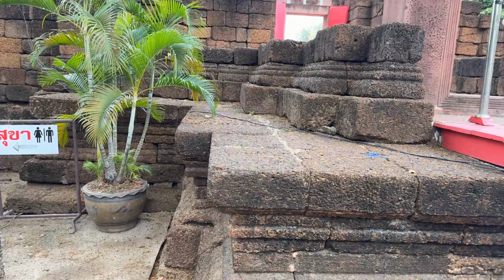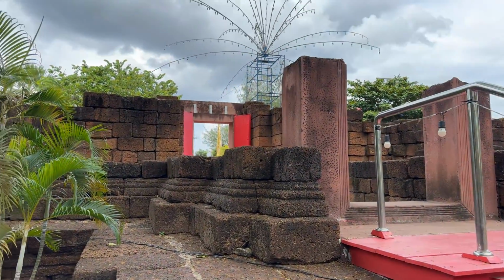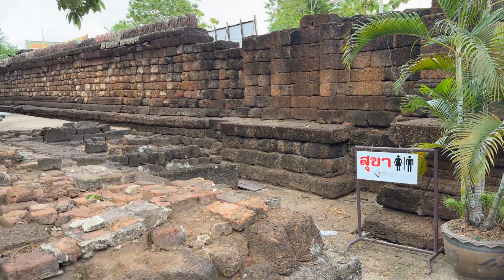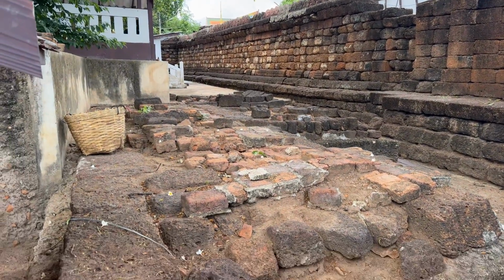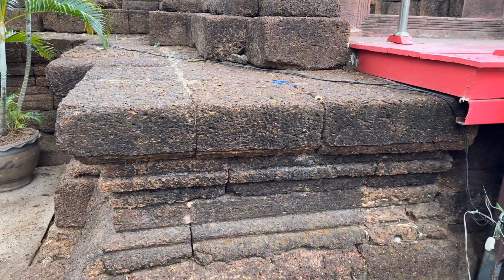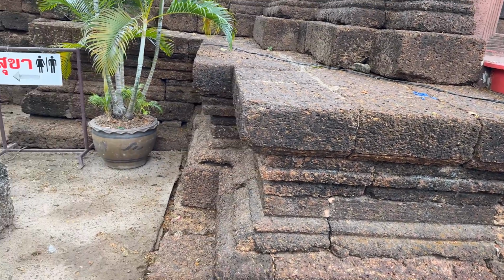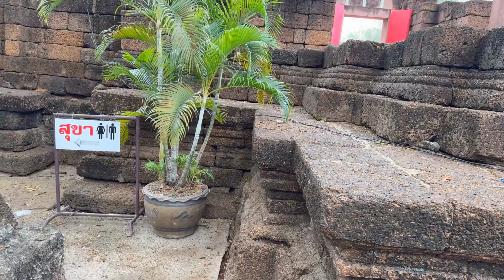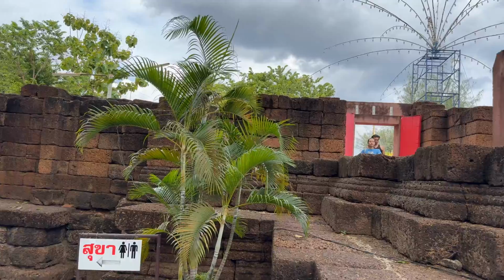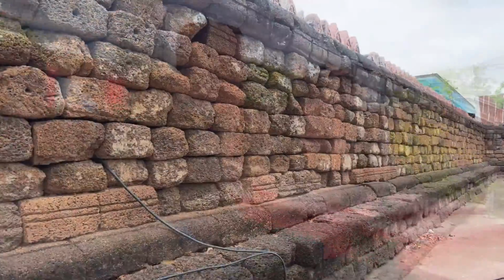So we can see the entryway over here. This would have been the Gopura. You can see how they carved laterite stones. And at one time this was a chetty right here. But I really like how they carved these laterite stones. These look like newer bricks here, but they would have been restored into kind of what it originally looked like.